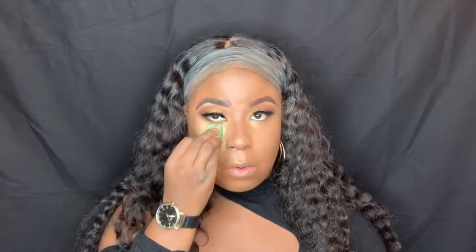Now I'm going to take a triangle sponge and dip it in the Sacha Buttercup setting powder. And I'm going to set underneath my eyes and in the middle of my nose with the Sacha Buttercup.